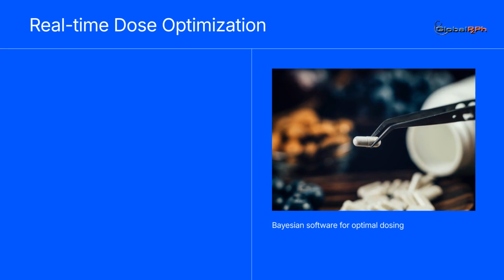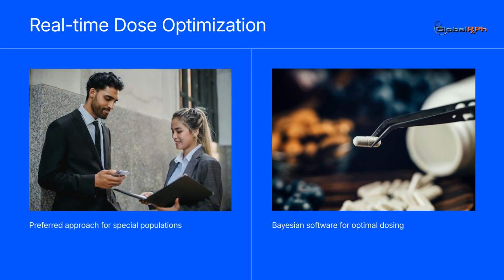Bayesian dose-optimizing software can identify optimal vancomycin dosages in real time to achieve AUC targets. This approach is preferred until more evidence is available for special populations.